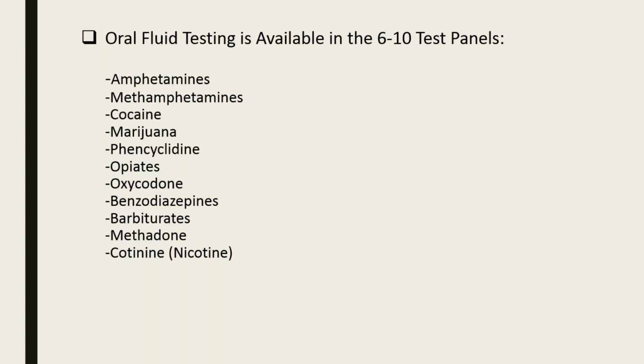So not as expansive as it is limited. That is one thing about the oral fluid test. It is limited. You cannot get as many test panels as you can with hair testing, and certainly not as many as with urine testing. But you can get a fairly expansive test panel.